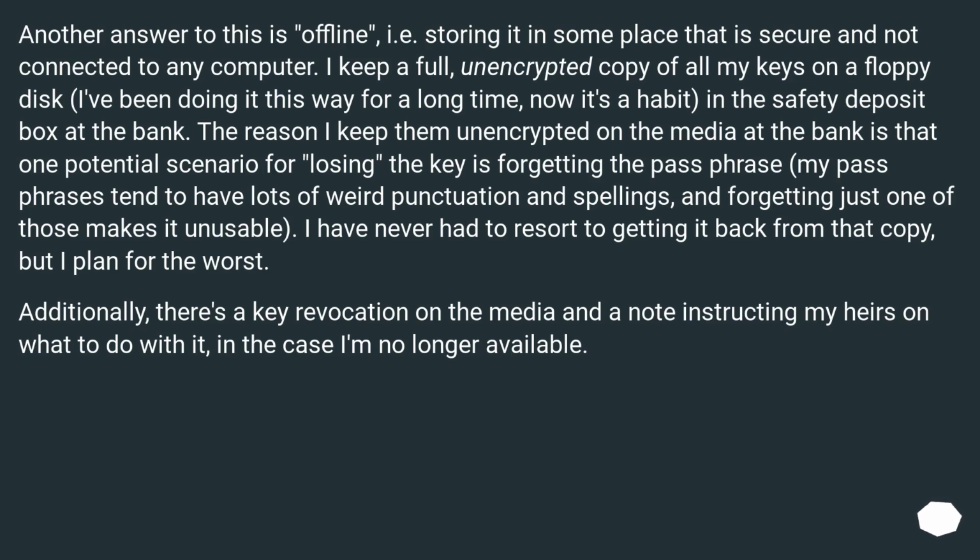The reason I keep them unencrypted on the media at the bank is that one potential scenario for losing the key is forgetting the passphrase. My passphrases tend to have lots of weird punctuation and spellings, and forgetting just one of those makes it unusable. I have never had to resort to getting it back from that copy, but I plan for the worst. Additionally, there's a key revocation on the media and a note instructing my heirs on what to do with it, in the case I'm no longer available.